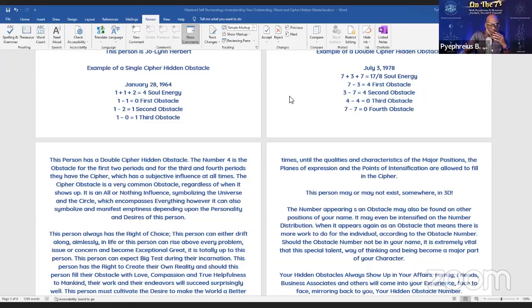I know you had shared some before, but we'll get you on this paragraph. This person always has the right of choice. This person can either drift along aimlessly in life, or this person can rise above every problem, issue, or concern and become exceptionally great. It is totally up to this person. This person can expect big tests during their incarnation.